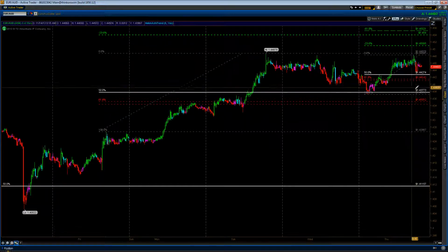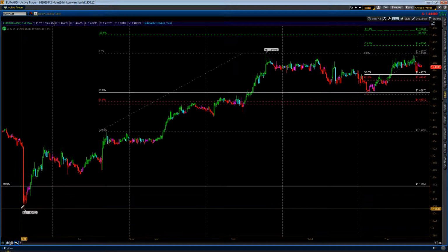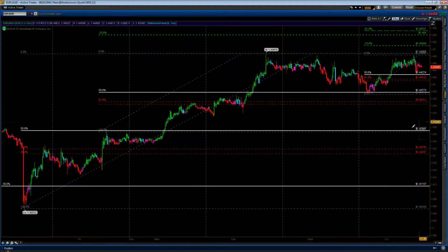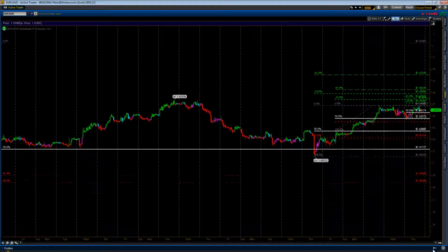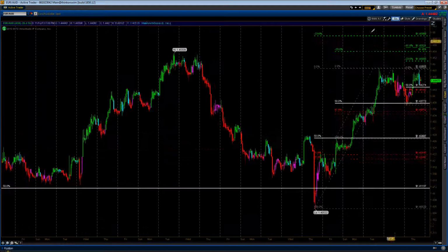But if we do roll over and head below, let's call it 143.40, we're going to look for support at the 142.70 area, which is the full halfway back long there. And this would be the first long off of the 141 lows. Another very technically significant level for the Euro Aussie, in what could be a swing trade that has begun from the 141 handle to the 154s.